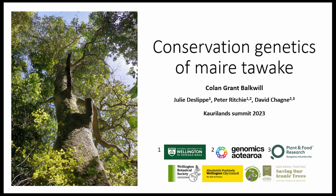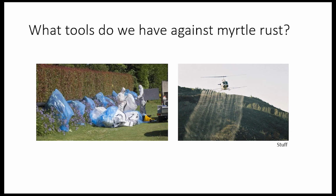So with that, I'm working on the conservation of maire tawake, or wairaka, or swamp maire. So depending where you're from, you'll know the different names. It's a taonga species for many people I've spoken to, and many groups. And it is also a myrtle, or a myrtaceous, so it's affected by myrtle rust. So with that, I thought I'd just start here.